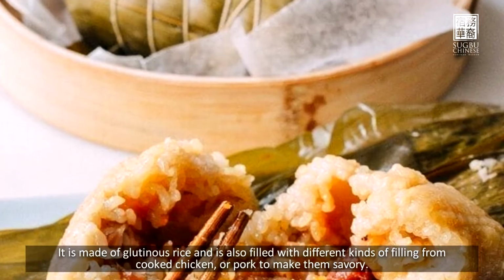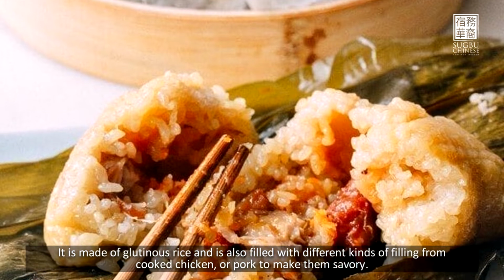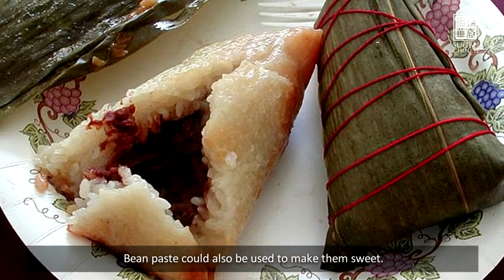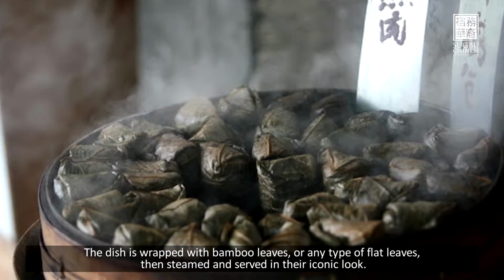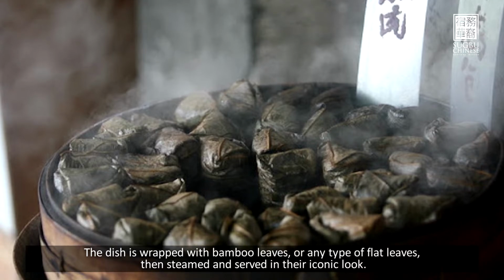It is made of glutinous rice and is also filled with different kinds of fillings like cooked chicken or pork to make them savory. Bean paste could also be used to make them sweet. The dish is wrapped with bamboo leaves or any type of flat leaves, then steamed and served in their iconic look.